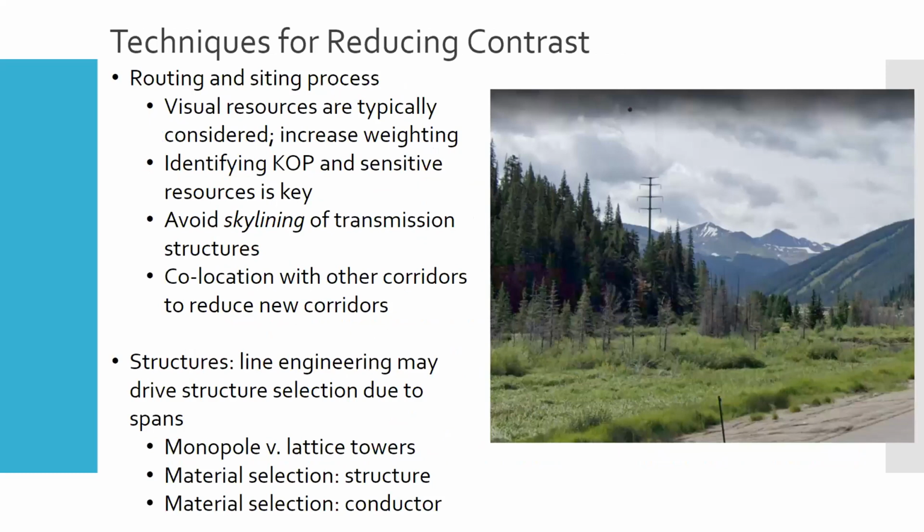So with transmission lines, it's a little bit trickier. It's very hard to hide something that's that tall in the landscape. And in the image there, I've tried to clip out the best I could. This is, again, the Xcel Energy line along I-70. And this is an example of the green pole, and it's skylined a little bit, but they had to build the structure that tall in order to get the clearance over the existing vegetation in the ground and also maintain clearance over I-70.